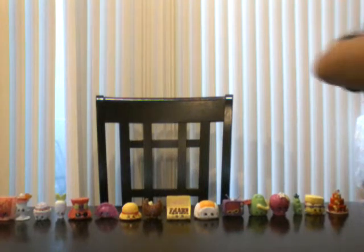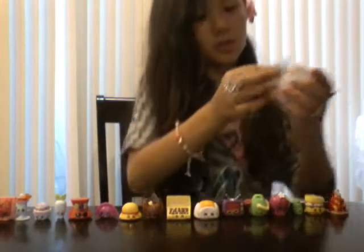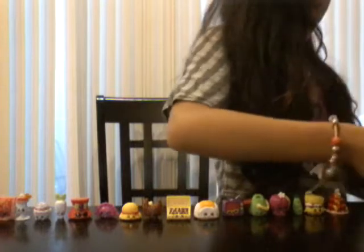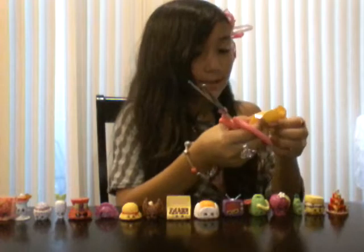So, let's get to the blind bags. So, let's open this little thing. It's in this little thingy. That's one blind bag, two blind bags, three blind bags, four blind bags. I'm going to open this one first. Ugh. Open this. Please be something rare.